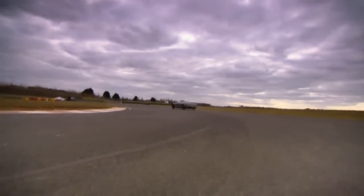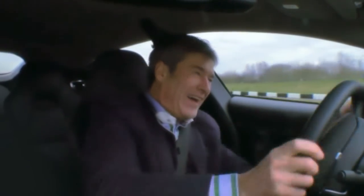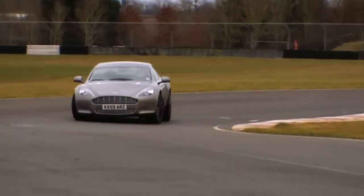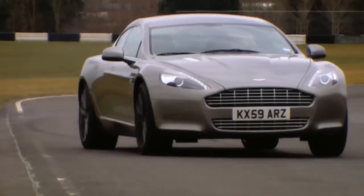And a chassis that renders you speechless. Really speechless. Look, I can flick this around like a little tiny sports saloon. I am genuinely amazed at how well this car handles. I mean, this is nearly 2 tons.